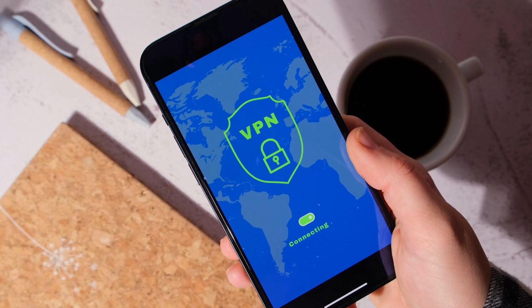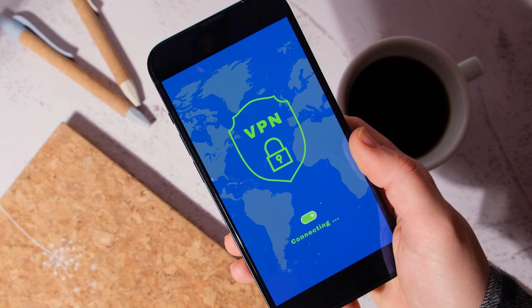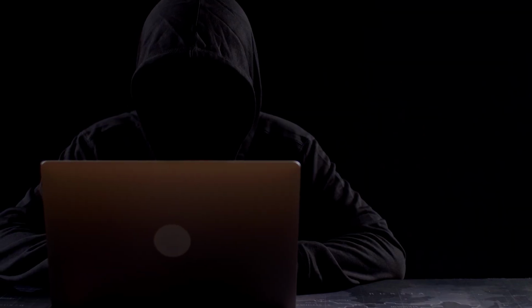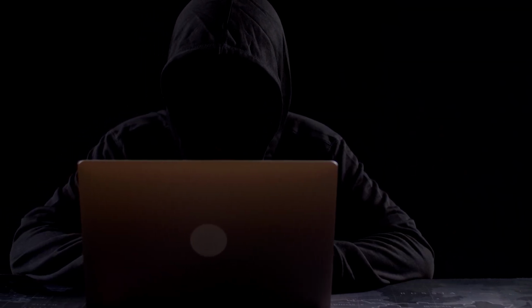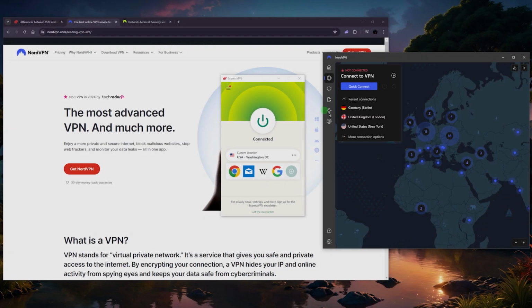So you always want to make sure that you're using a VPN to protect your activity so that nobody will be able to know what you're doing online, not any hacker on the same network or public Wi-Fi, not your internet service provider, or even your government. Now, some of the best VPNs that you could use for remote access are Express and Nord, and there's a third option from Nord that I'll talk about a little bit later on.